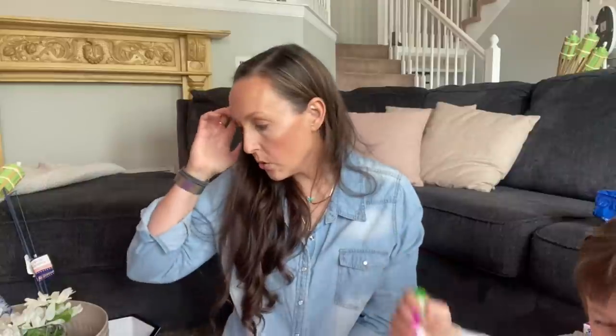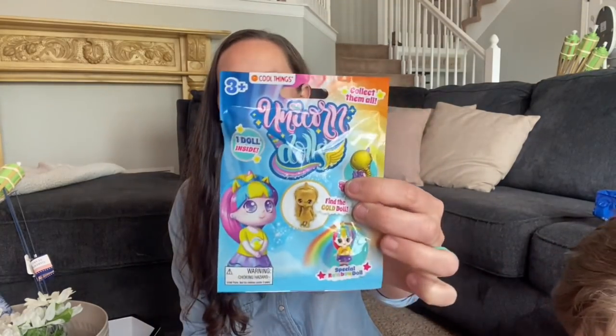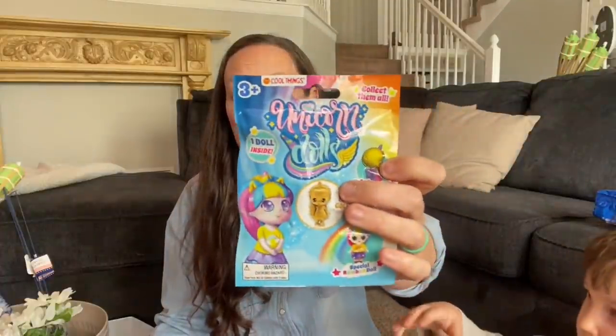Okay, so I guess I'll go with some randomness. In the kids section, they brought out these unicorn dolls. And these are the mystery packs, so you don't know what you're gonna get. Kids love, love, love these. My son and my daughter could go through these like nobody's business. They are great for upcoming birthdays, upcoming holidays.